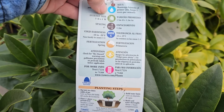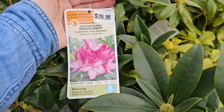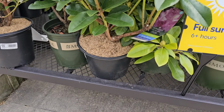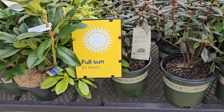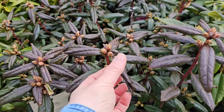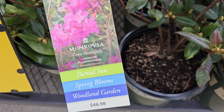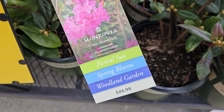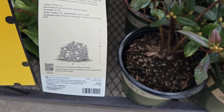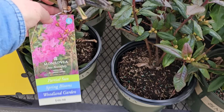So this variety here gets to be 5 feet in height, 4 feet in width, and it is hardy down to a zone 5 or -10 degrees Fahrenheit. $26.98. And this looks like a 2 gallon or so. And right on the side of it, there are some of the PGM variety rhododendrons. They're the ones with the smaller leaves, and the leaves are also a bit darker. This one here is the Monrovia Landmark rhododendron. It likes part sun, blooms in spring, and it's great for a woodland garden, and it is $46.98. It looks like a 2 gallon as well. It gets to be 4x4. Hardy in zones 5 through 8 or down to -20 degrees Fahrenheit.